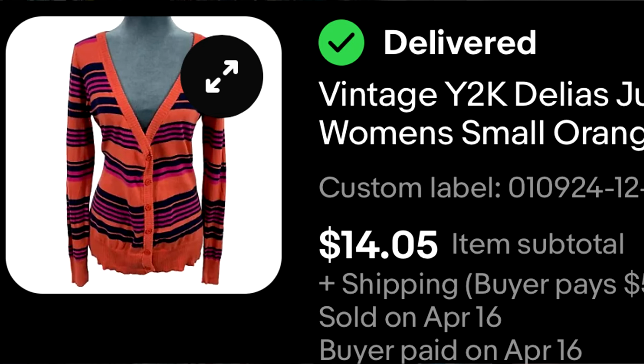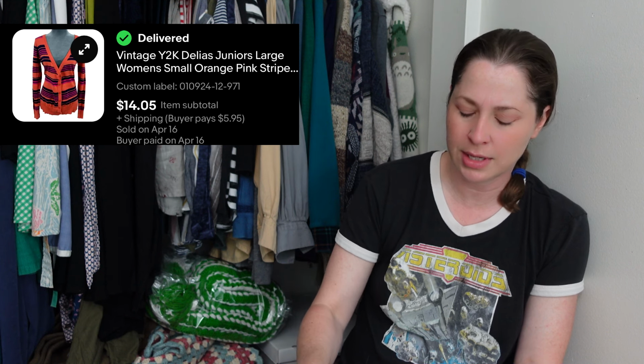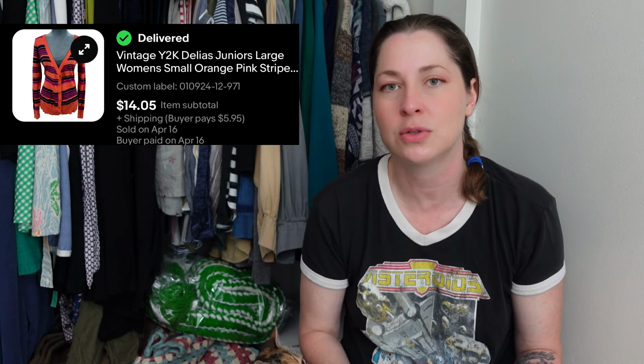I say that because Y2K and 90s fashion is really big, which is, I'm sure, why Dolls Kills bought that branding. So some of the modern stuff will look vintage, but check the material tag, and that's a really good tell to make sure that you are not mislabeling something. But this is actually a Y2K piece. This was from the early aughts, and it was a junior size large, women's size small.